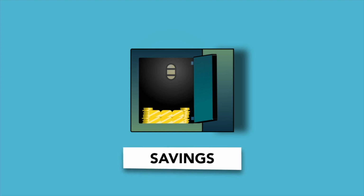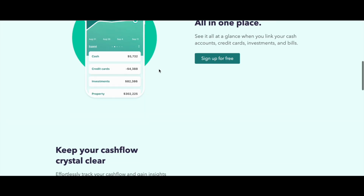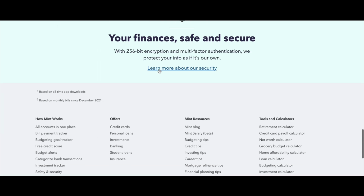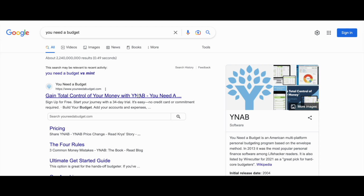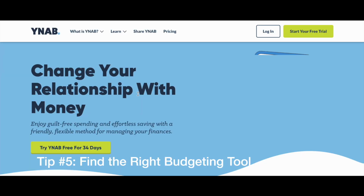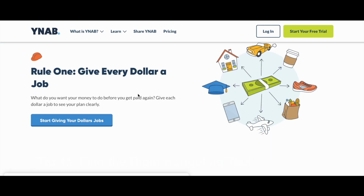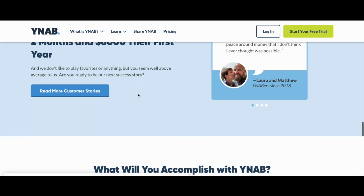constantly sacrificing. Find the right budgeting tools. There are a ton of budgeting tools out there, so it's important to find the one that works best for you. Some people prefer old-fashioned pen and paper, while others prefer budgeting apps like Mint or You Need a Budget. Do your research and find the tool that fits your lifestyle and needs.